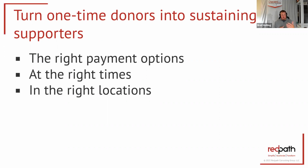So whether you're reaching them on your website, through online campaigns, on your mobile device, via email, or even over the phone, you have to be able to capture that payment the instant they're ready to give, make it easy, and once they're ready to give, make it much easier for them to become recurring donors.